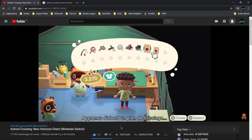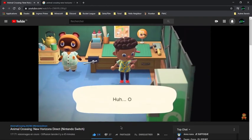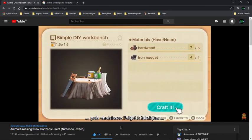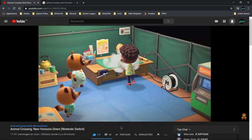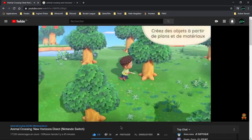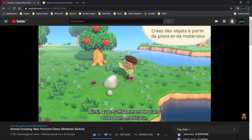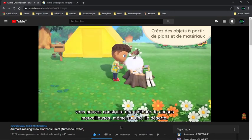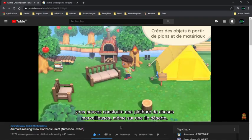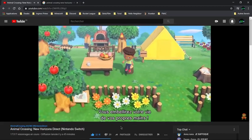Workshop. First, just learn the DIY recipe. Choose what to make. And there you have it. It's ready. As you can see, with enough recipes and the right materials, you can build a plethora of wonderful things, even on a deserted island. You'll enrich your life with your own hands.